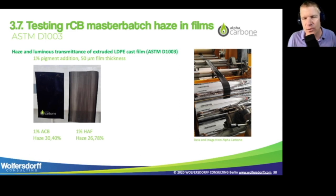And here, the haze or the opacity is very important. And this can be measured by the ASTM method D1003. And we measure the haze and the luminous transmittance of extruded LDPE cast film. At 1% pigment addition and 50 microns film thickness, this has to be standardized so that we can compare different films. Also, here we can see on the left-hand side the film with the recovered carbon black and the film with the HAF carbon black, medium color carbon black. And the recovered carbon black is pretty good, even slightly better than the medium color carbon black.